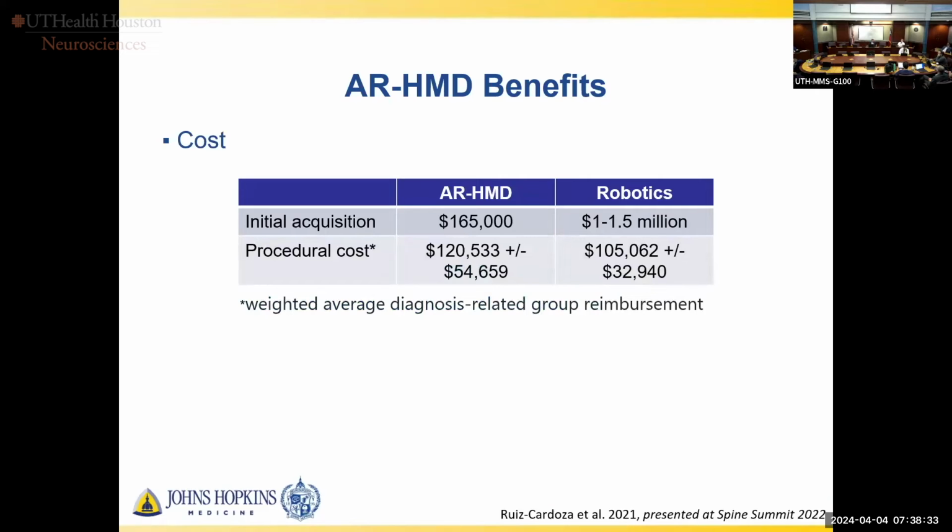Interestingly, from a cost perspective, I think it is feasible. I understand you guys just bought a Globus robot. I don't know what your purchase price was, but a lot of times the capital cost is fairly steep, in the order of $1 million. For this, it's a lot less. You can get a few headsets, I think 3 headsets or so, for maybe $150,000, $160,000. There is a per case cost for both. That's fairly similar.